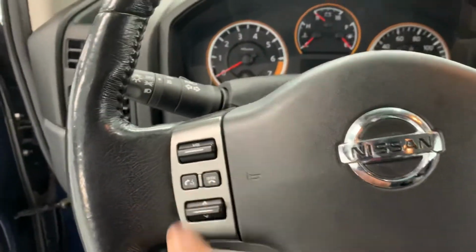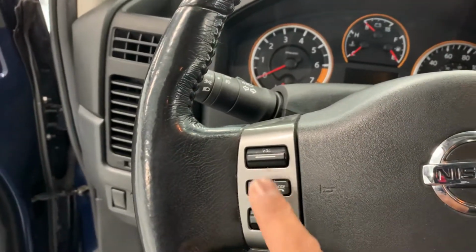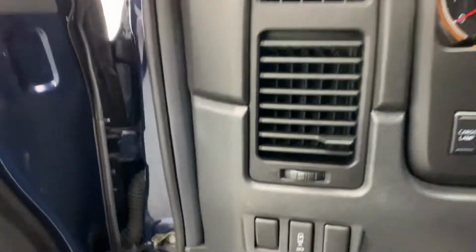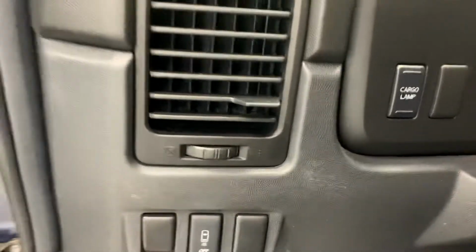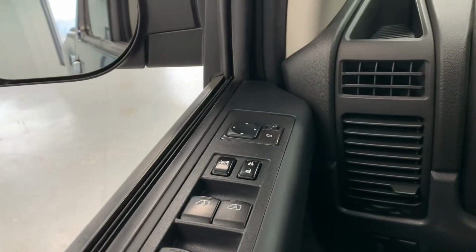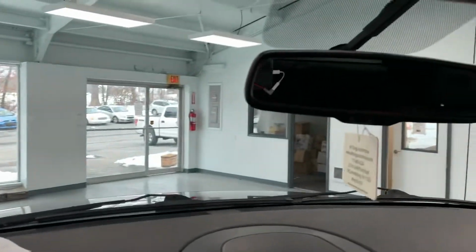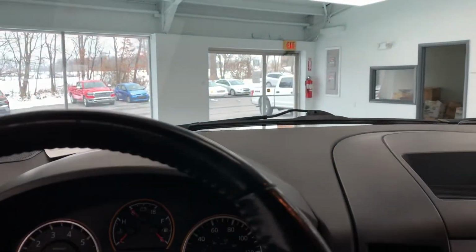This vehicle, again, is going to be equipped even for 2012. It does have your hands-free phone system mode, as well as controls for your radio here on the steering wheel. Also equipped with cruise control. It also has an option to turn off the sensors in the back. We have also over here the cargo lamp button. As I close the door, you notice that it does give you the power windows, door locks, and mirrors. Also is equipped with auto dimming mirror. It does come also with the sliding rear window in the back of the passenger area.